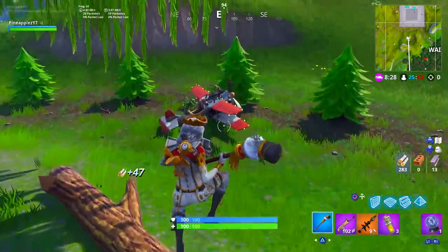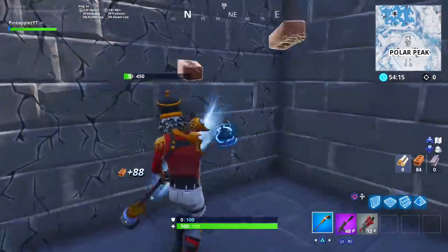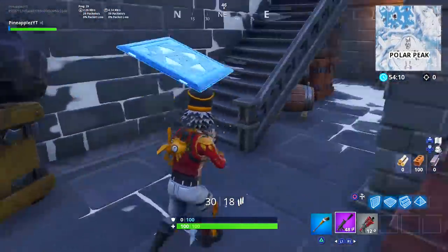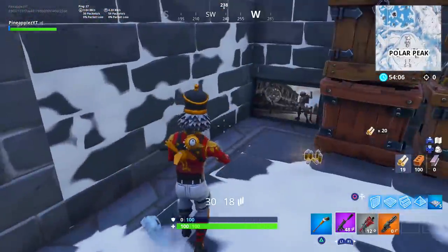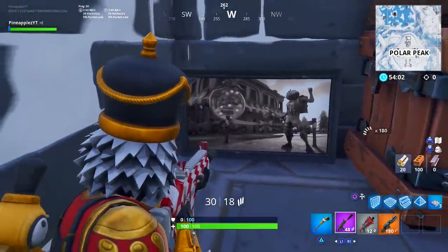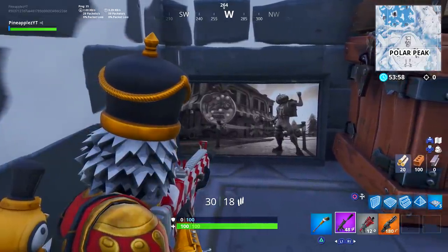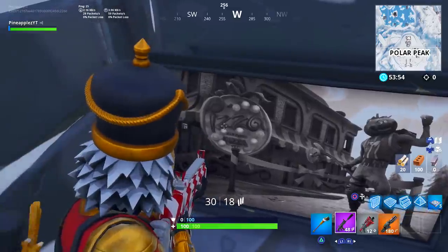So I want to talk about something that was discovered in the castle at Polar Peak, and no, it's not the dragon eggs I talked about before, which is crazy. We're making revelations all over the place here in Polar Peak. So what I'm talking about here in this video is this picture that's actually on the second or third floor of the building. On the picture, you can see a very low saturation photo of Tomato Head opening up his pizzeria in Tomato Town very long ago.